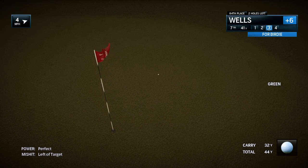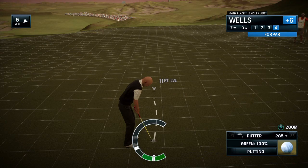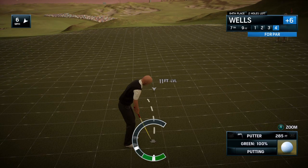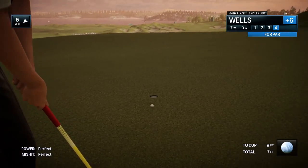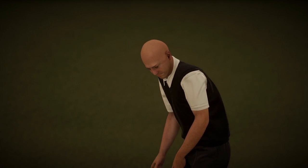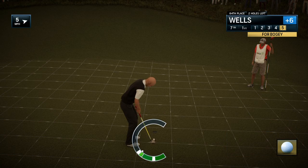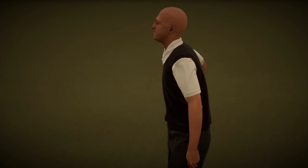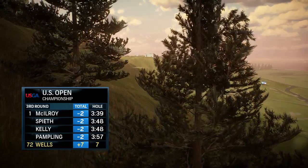Really good distance control there, playing well to his strengths. Really not much to this. The only issue would be a lack of concentration or focus. Just misses. That is a painful bogey at the 7th hole. Trying to get out of here with just one dropped shot. This is for bogey. Blemish on the scorecard, a bogey.